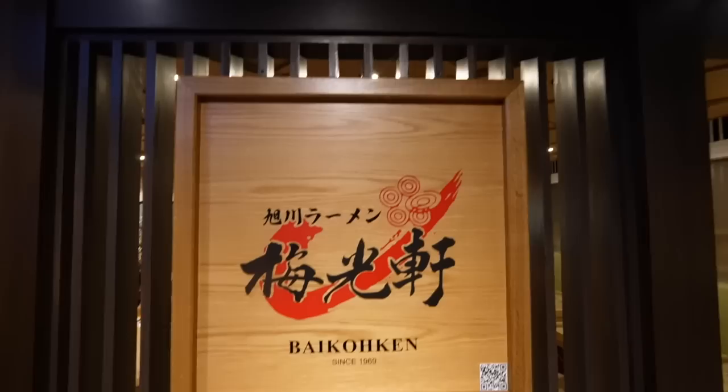We are at Stix Asia and now we're gonna get some ramen. Let's go. So when they used to be called Yokocho before they closed down before COVID, I used to come here all the time. It's called Baikohken and I used to get this one. This is the Shio ramen and it is so good. This is my favorite ramen in Hawaii.